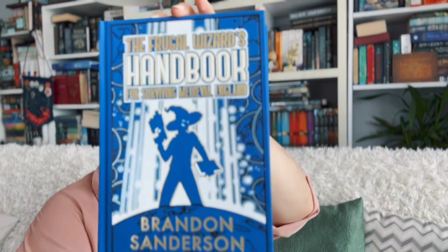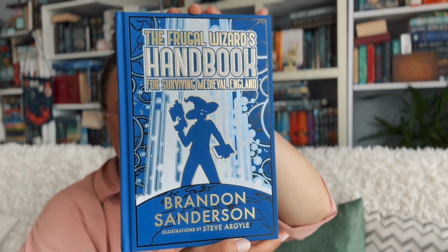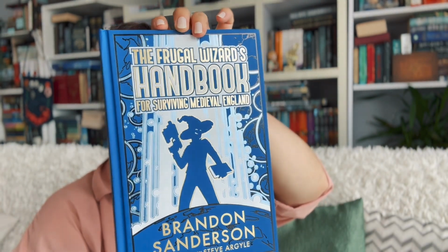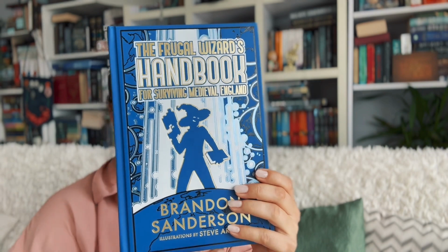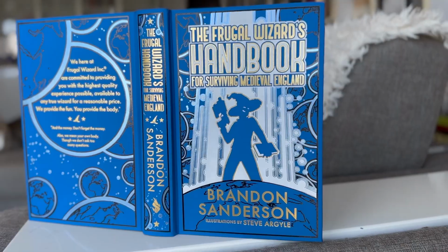Oh, it's so pretty. Oh my god, look at these colors. I don't know if the camera does them justice, but believe you me, this is such a beautiful, brilliant blue, and it's leather. I don't know if it's real leather or faux leather. I cannot determine that.